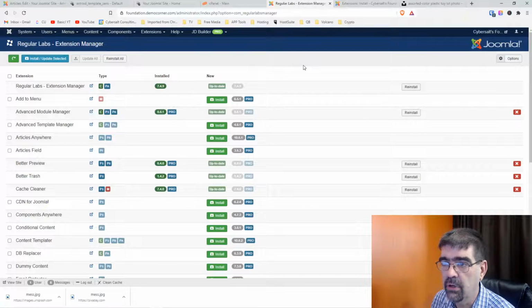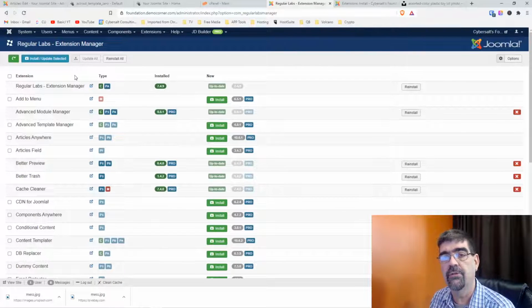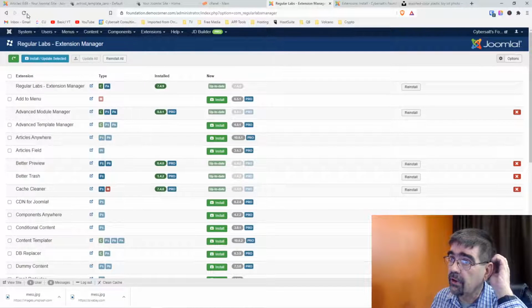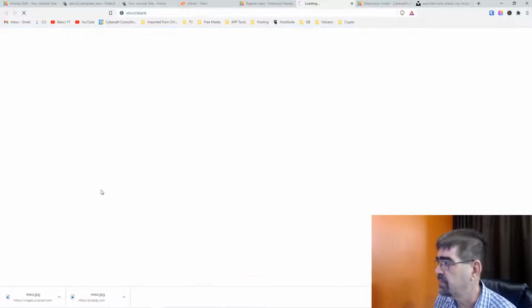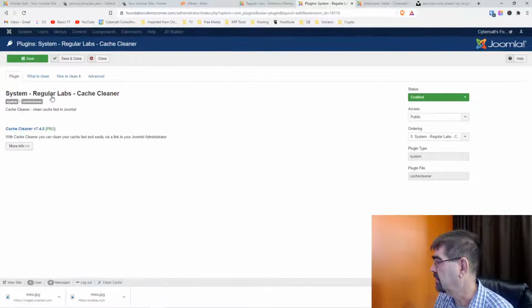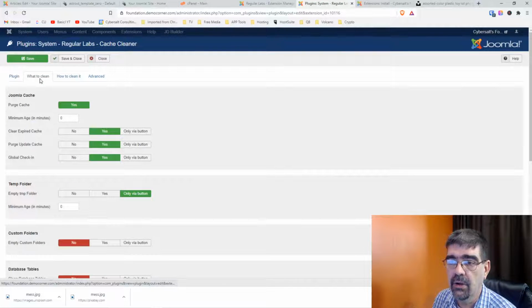Yeah. And then when you see something that you want to install, you can go in and install it. Now the first time you install one of his extensions, this does not work, because you need to refresh the page once it's installed. So just to make sure, we'll refresh this. Now if we go to Cache Cleaner, we can click on the system plugin, and that will take us filtered right to the settings. Well, you did have it installed, good. And now we can set up that plugin. So it's really easy to find the settings for things.